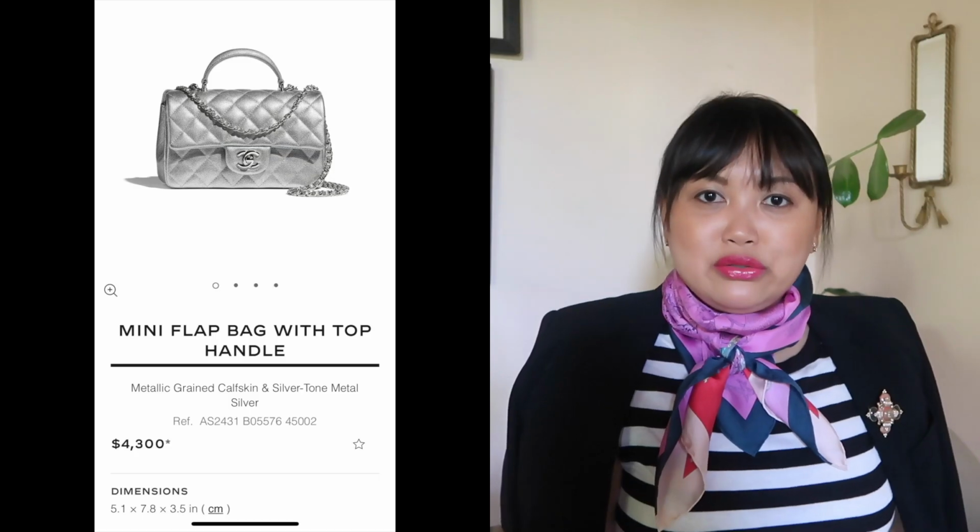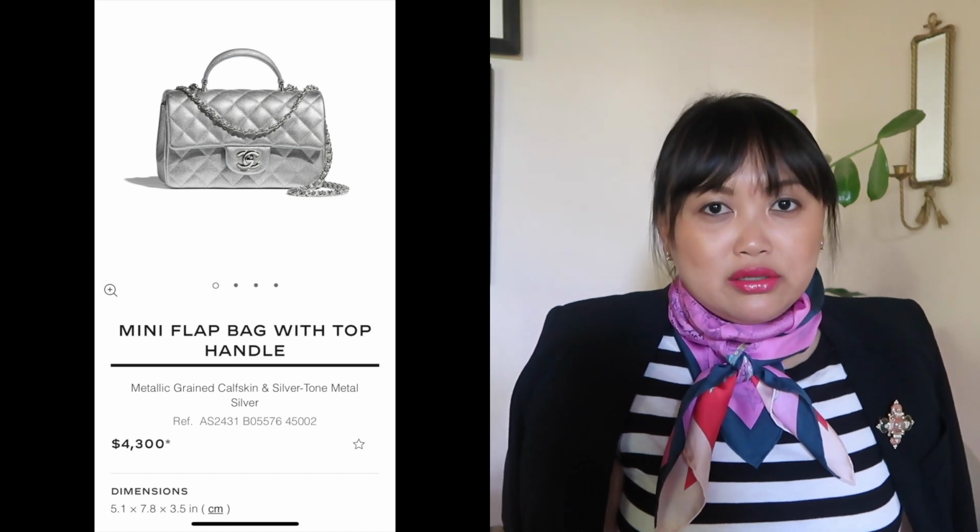But in terms of price, it is very competitive. The mini rectangular is at $4,000, and this bag is at $4,300. So with $300 extra, you get the top handle option. It comes in a few colors this season. They have the black, the white, the beige, which is kind of like a cream color, but they call it beige on the website, and they have the gold and maybe the silver or something silver looking. So there are a few selections.